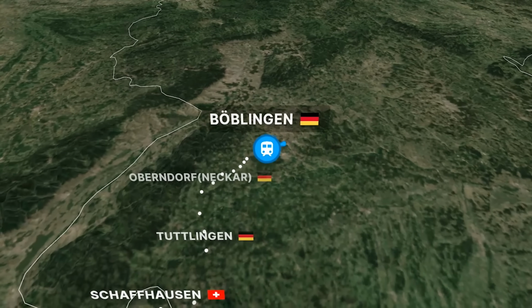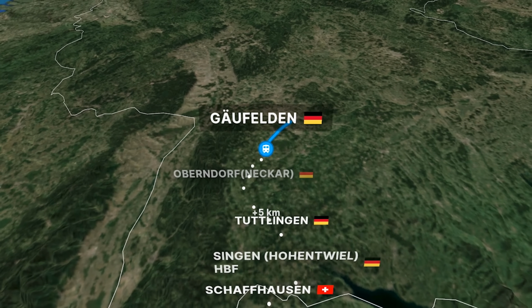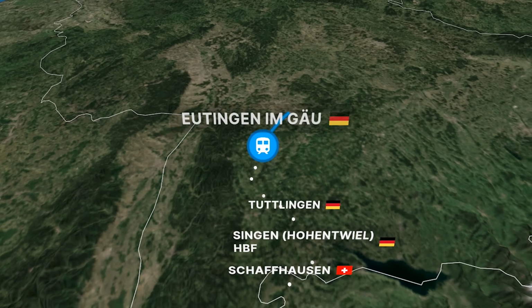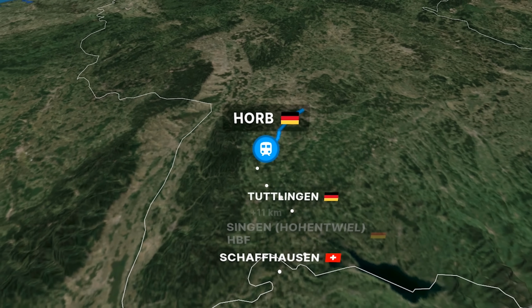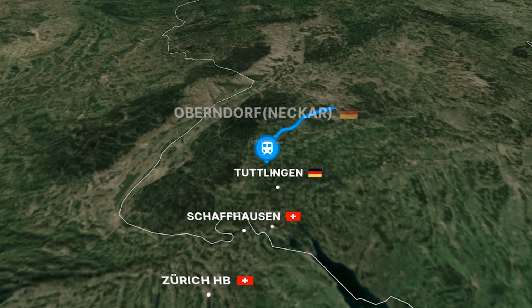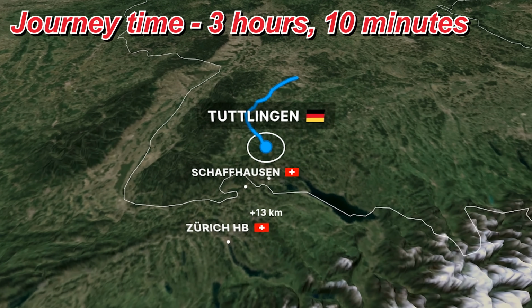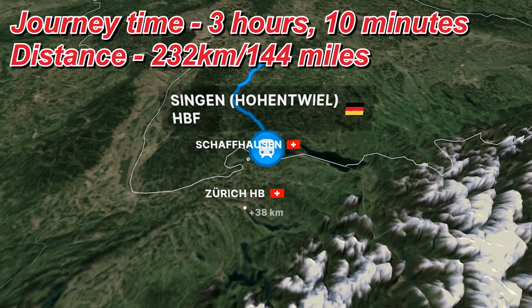We have a number of stops on our journey today, mostly in southern Germany, as we work our way out of Baden-Württemberg and towards the Swiss border just past Singen. From there, we have one last call at Schaffhausen before we arrive into Zürich Hauptbahnhof, our final stop, after 3 hours and 10 minutes of travel time covering a distance of 232 kilometers.